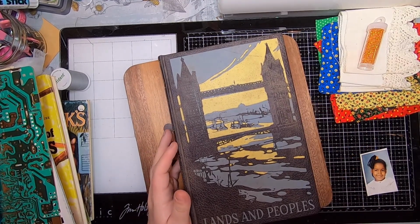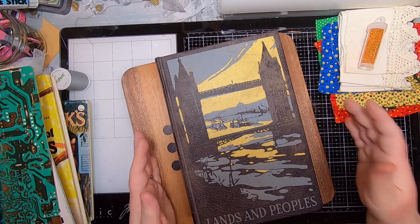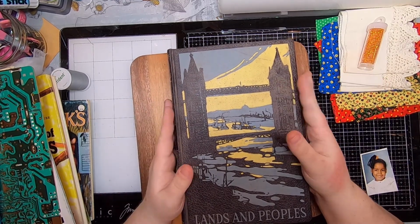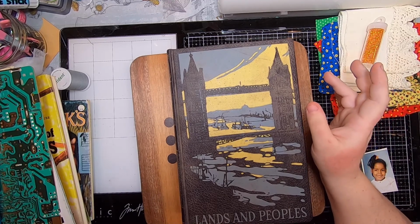That's okay. So that is my haul today from my curbside pickup. I think I got a lot of cool stuff, but not too much, which is the key.